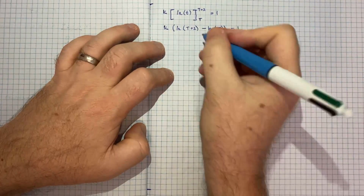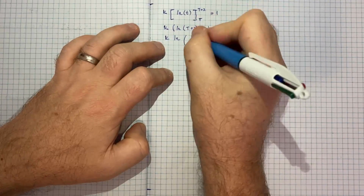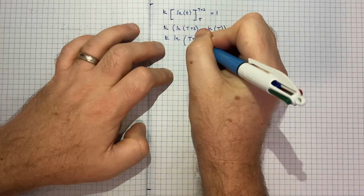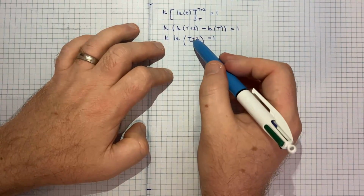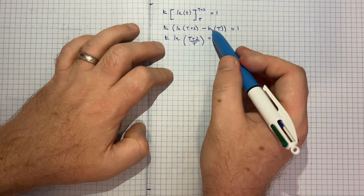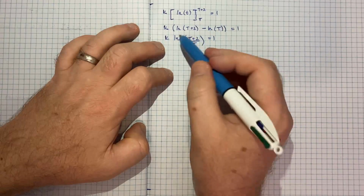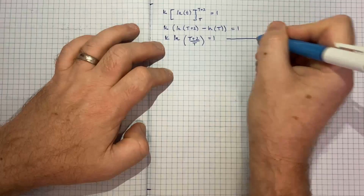By the rules of logarithms, I can write that as k natural logarithm of (t plus 2) on t equals 1. That's because the log of a on b is equal to the log of a minus the log of b, so you can work in reverse to write it in this format. I might call that equation 1.